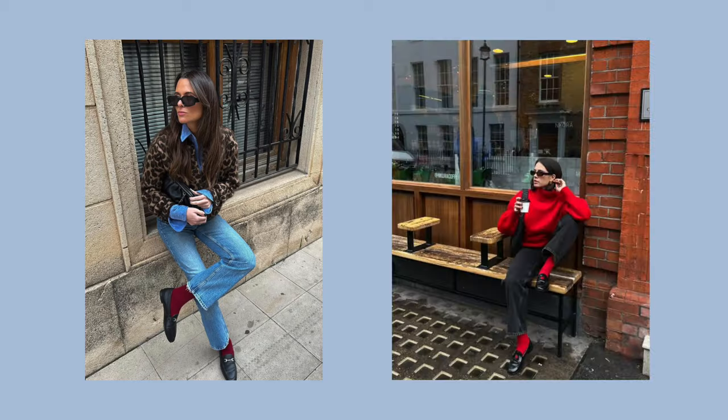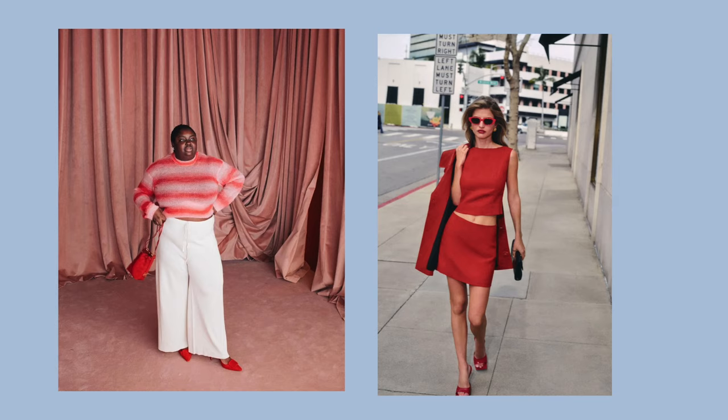I know we saw it a lot last season. Everyone started wearing little red socks, pops of red on shoes, on bags, like full red outfits. No question that red was a really popular color last season, and I think it's going to continue to be a really popular color. Luckily, red is a color that I think looks really lovely on me, so it's definitely a color that I'm going to carry on wearing.